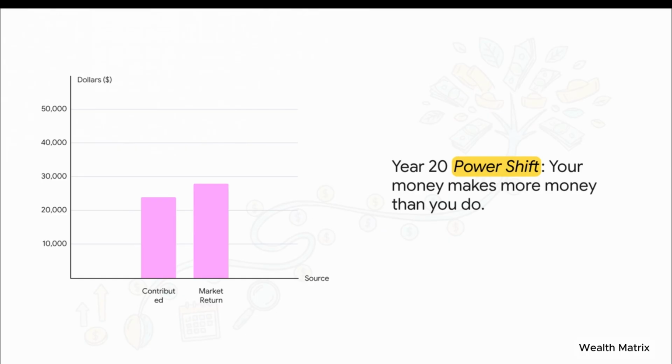The math has completely turned. You are a self-sustaining system now. You're no longer the engine of your wealth, you're the steward. That person who couldn't imagine $100 becoming anything 20 years ago, they are genuinely unrecognizable now.